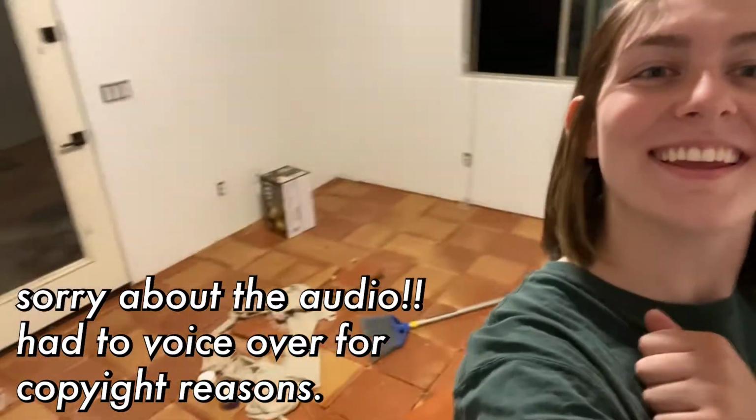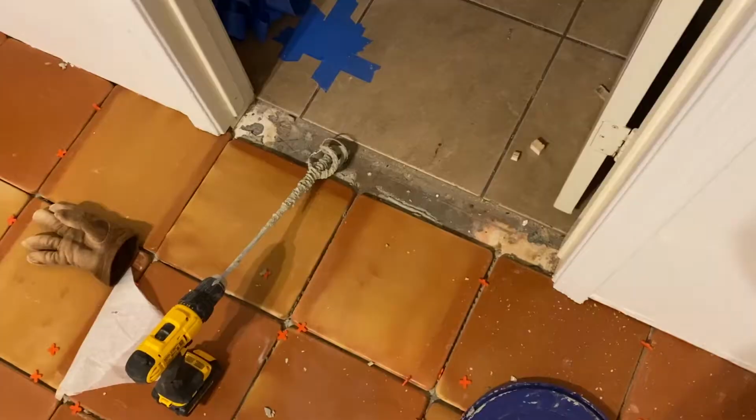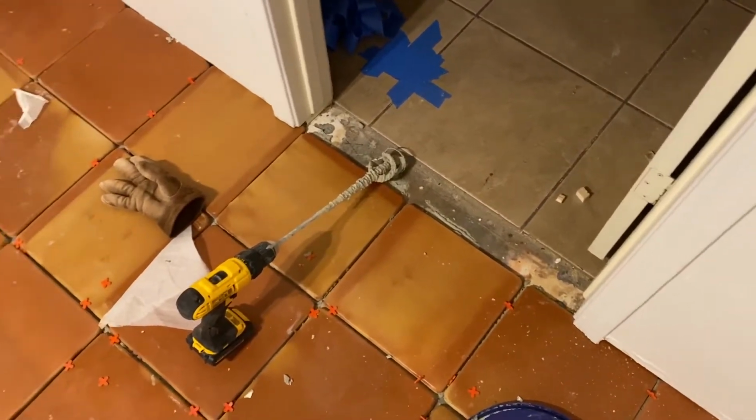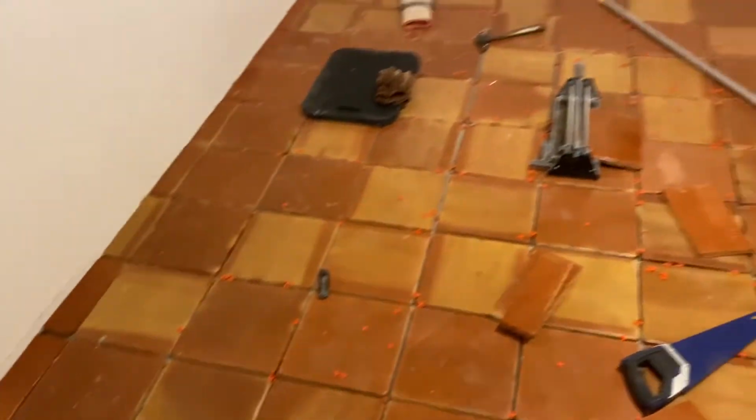All right, we have, oh, there we go. The whole room tiled, woo! This right here is the only part that we haven't done yet, and you can see over where Alfie's standing too. We're still kind of figuring out what we're gonna put there. Hopefully some pretty tile or something like that. But this is kind of what the room looks like right now. It is a huge mess. We're gonna clean off this tile, vacuum everything, and then we'll get started on grouting it.